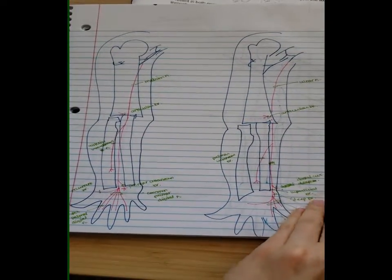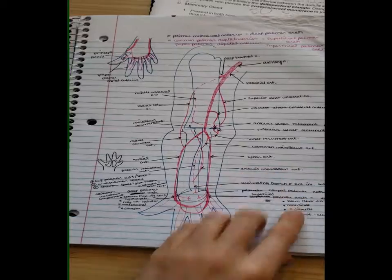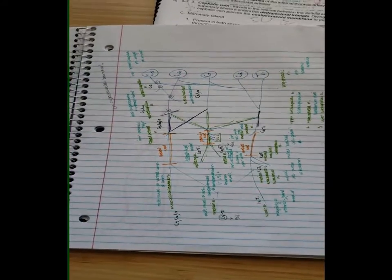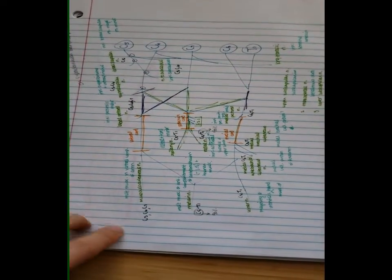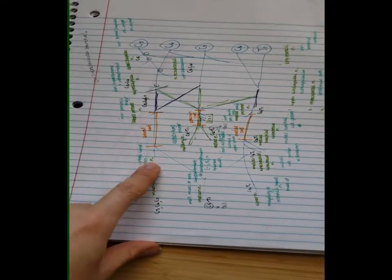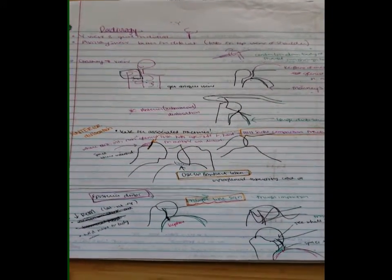I drew out a lot of the vessels and the nerves, where they went to. I would draw it out and quiz myself and try to fill in the arrows. And then the brachial plexus, which we all know and love. So I did that as well. Cord levels, what they innervate, lateral cord, kind of just naming the trunks and branches and cords and things like that.